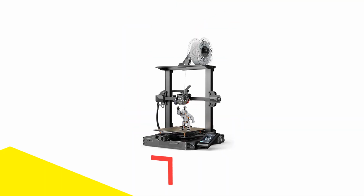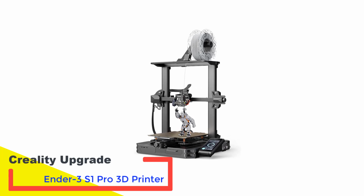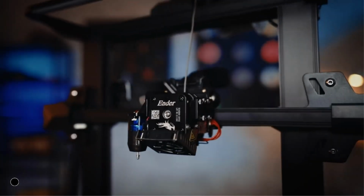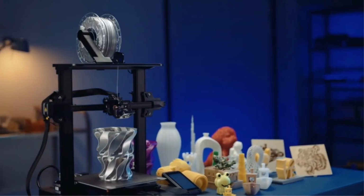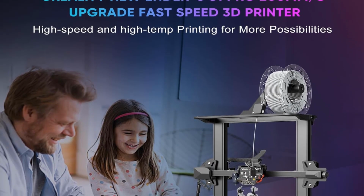Number 2. Creality Upgrade Ender 3S1 Pro 3D Printer. This 3D printer offers extensive modifiability, particularly in terms of software. Though the initial setup and configuration demand about an hour of your patience, equipped with an upgraded, magnetized platform featuring heating capabilities, it boasts the valuable ability to resume printing from where it left off after cancellation.